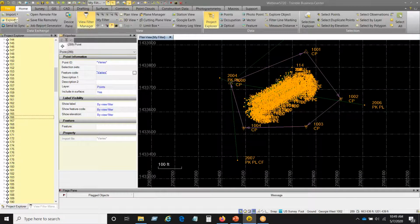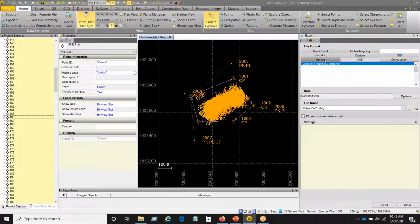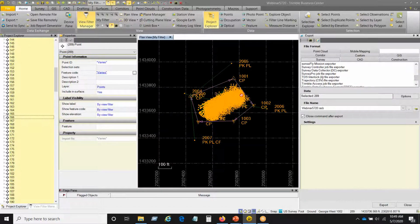Okay, so that exported out. Some other common exports under CAD, you can do a DWG, a DXF export there. Under Survey, once I have these adjusted, if I wanted to send them back out to the field, I have an option for Survey Pro if you guys are running Survey Pro. And you can bring a .survey file in here as well. So if you've got some Survey Pro in the house, you can use that as well. Or Trimble Access, I could send this data back out, or I could just select my new, adjusted control, and send it out as a Trimble Access job to load on the data collector.